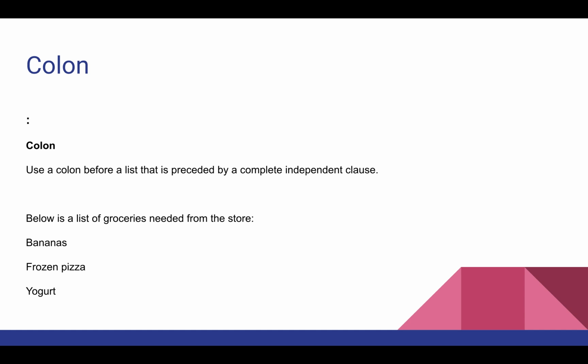Colons. Over here on the left side, you can see what a colon looks like. It's those two dots. You're going to use a colon before a list that is preceded by a complete independent clause. So down in the bottom, you can see, below is a list of groceries needed from the store, and then bananas, frozen pizza, yogurt. You could also do a dependent clause here where you put groceries needed from the store and then your colon.